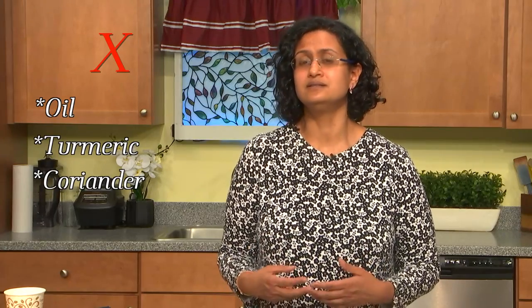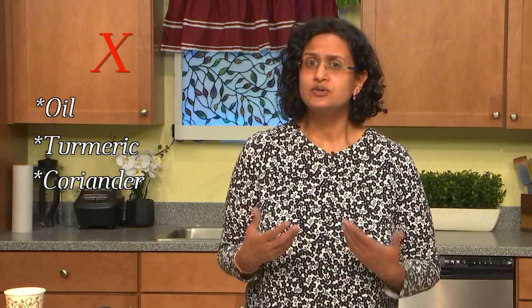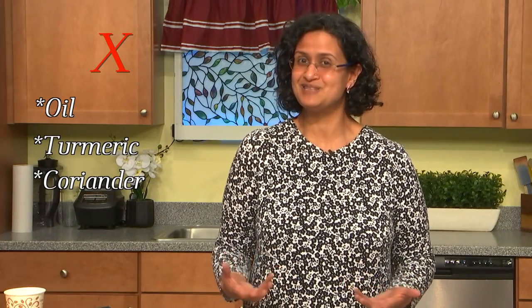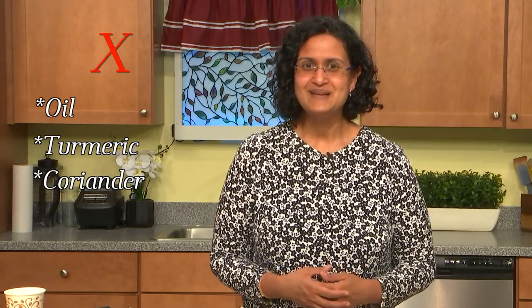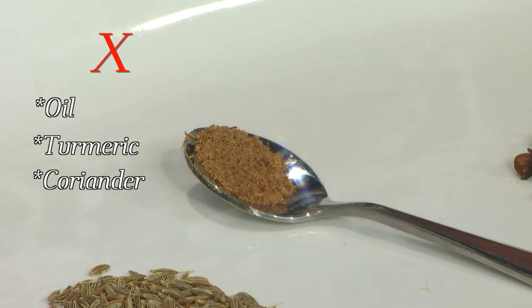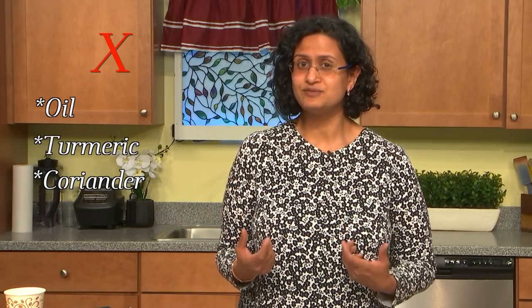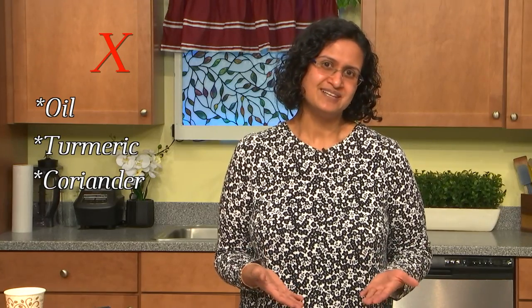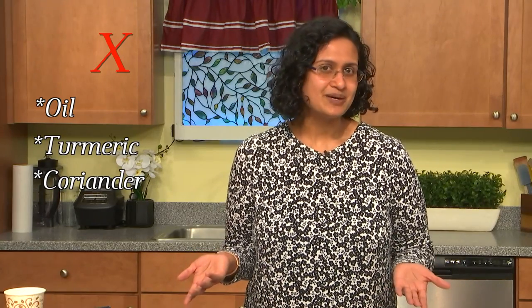The third ingredient is coriander powder. Coriander powder is basically a filler spice that most spice blends use because it's the cheapest of all, which means you'll end up using more of your spice blend. So although it may look like a cheaper price when you're looking at two different brands, in reality, you'll end up going through it much sooner, so it will end up costing you the same amount.